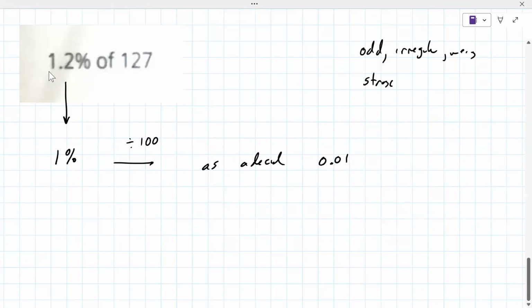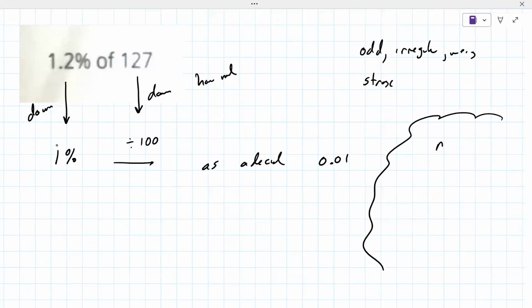Now, relative to 1.2%, is 1%, did the number go up or did it go down? Down. It went down. Okay, so we should also go down on this number. The question is how much, and that's what's up for debate. I don't know how much to tell you. It could be that you go down too far or not far enough. That's what's really tough to decide. So again, what is a nice number? Nice numbers typically end in 0 or 5. So what is a number that ends in 0 or 5 that's near 127?